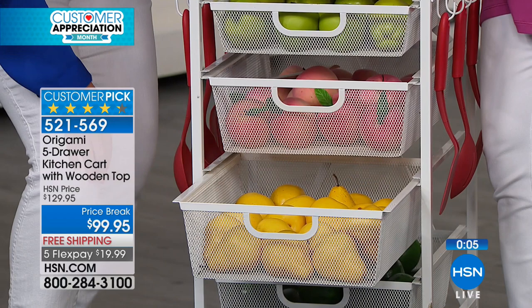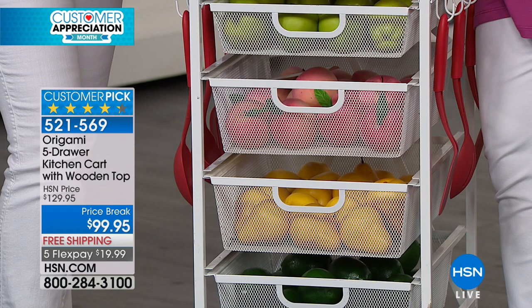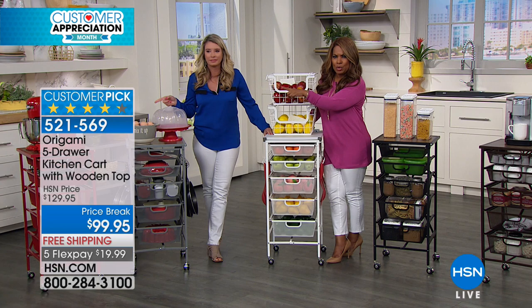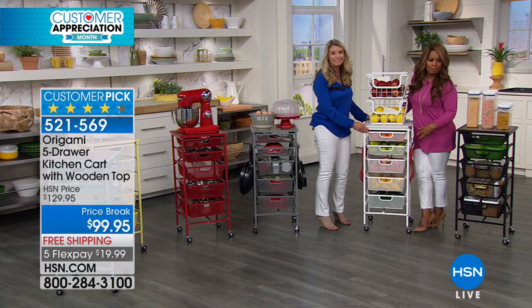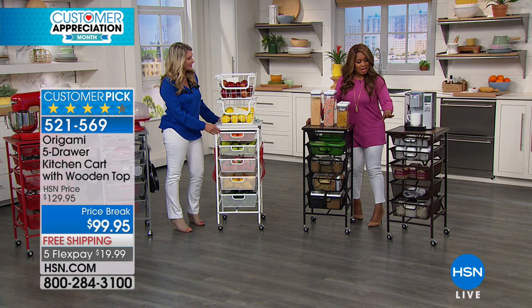So we want to remind everybody about the colors. Turquoise, yellow. Yellow is the most limited. I think there are fewer than 200 remaining in the yellow. So that one you can't wait on. Red is also very, very limited. 400 remaining in the red. Okay. You've got the silver. We've got this pretty all optic white, which is gorgeous. We've got the black choice, and then we've got the brown choice as well.